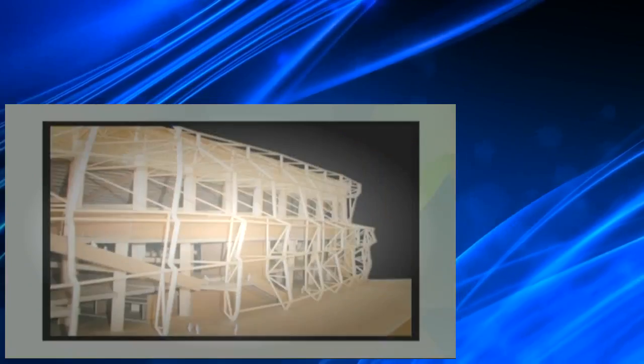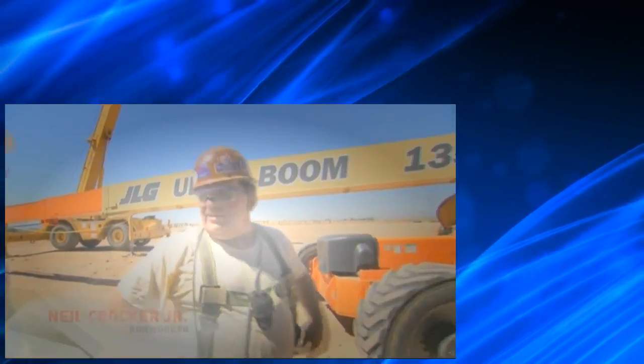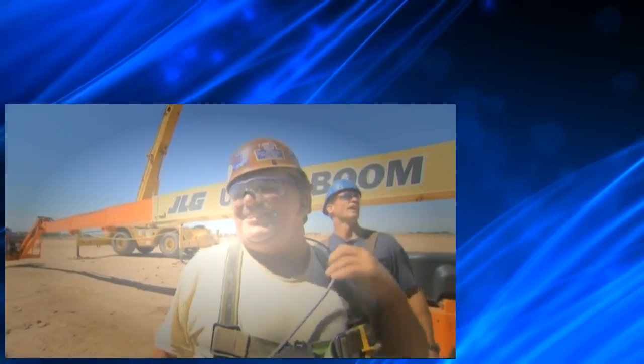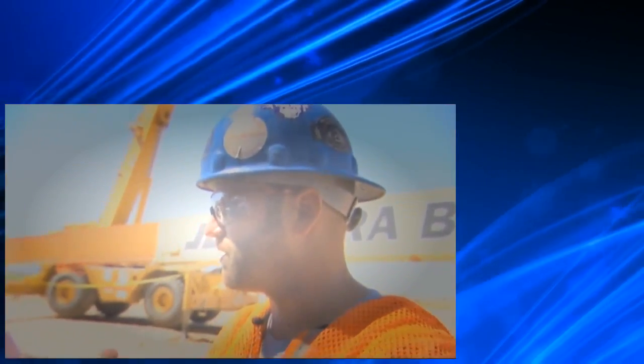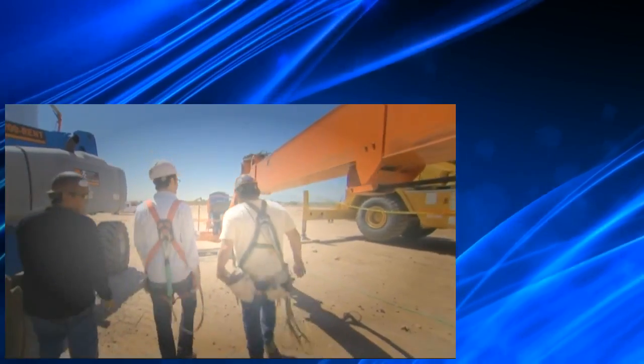The crisscrossing grid of steel that wraps the stadium was designed digitally by the architects. But it's built by hand, by the ironworkers of Local 75. This is Neil Crocker Jr. He's been an ironworker forever. Since '69, I started. He's retiring, and today's his last day. His son Kevin's his foreman, and I was supposed to hang iron with him, but Kevin wanted his dad to be on TV. Unlike me, Neil's not afraid of heights.